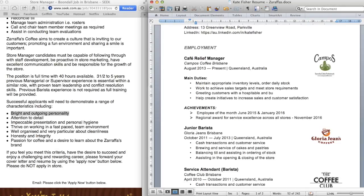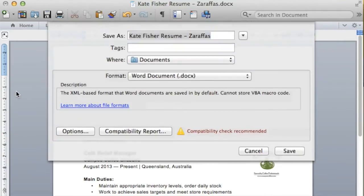Also, if there's any specifics that they've stated, such as the ability to make beautiful latte art, make sure you definitely include that in your resume, because then you're making yourself look like the most employable person they've read about so far. Finally, make sure you save your resume in a PDF format.